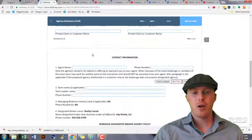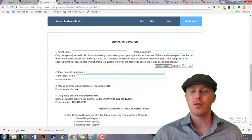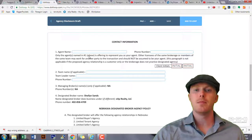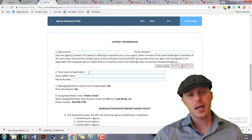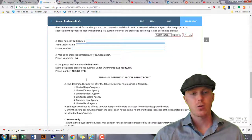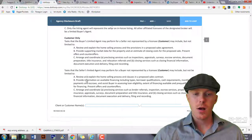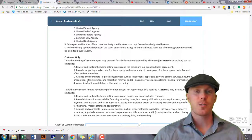Now on the second page, this is an updated part. You're required to put the team's information. If you're a part of a team or you're on our team, you're going to put the name, your phone number, have the buyer's initial there, and then the team name, the team leader, and the team leader's phone number. And that is pretty simple. That is all that this document really is. You're going to want to give it at the first opportune time.